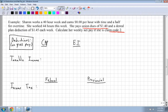So let's see here. She's working a 40-hour week and she earns $8 per hour. So she's got $8, and she does work 44 hours, but let's just do this first. So she worked 8 for 40 hours. She's making $8.